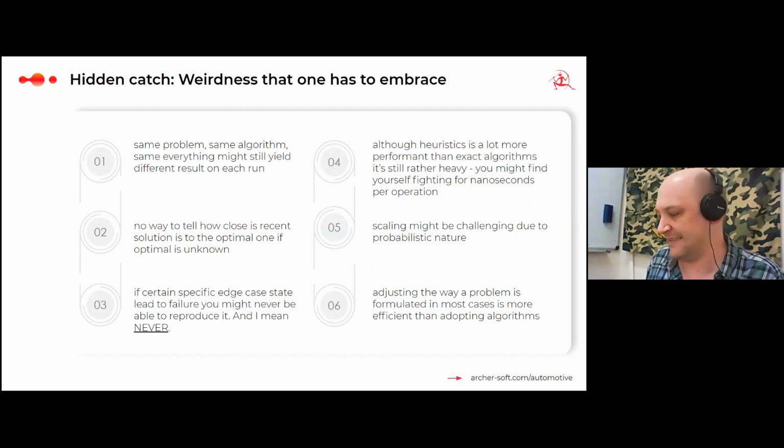So this slide presents the hidden catches of actually working with such algorithms, implementing them, and using them in practice. There are several significant differences from what you get used to in normal software development. They are quite crucial, and sometimes people do not understand how it can be, but it's something you actually need to embrace because it's inevitable.